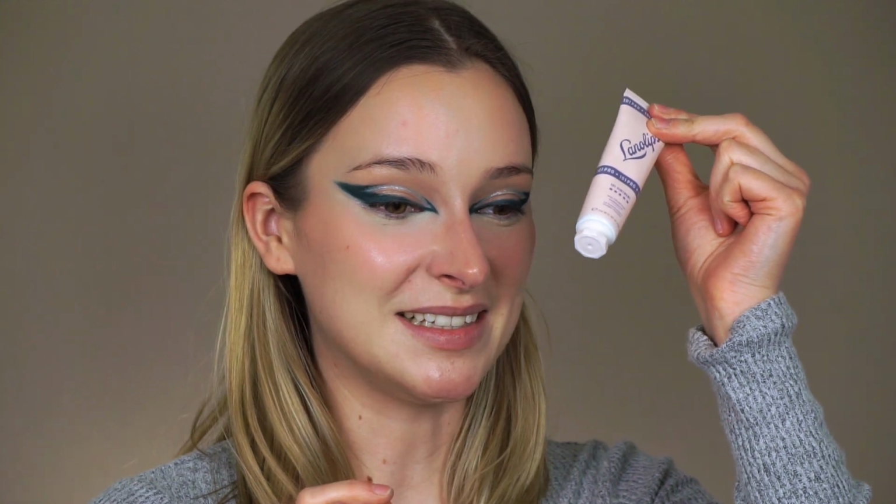So I really want to try this because I feel like this is going to give me a really nice glass, oily, dewy type of makeup look. So yes, I'm going to use this as my highlight. I'm kind of scared that it's going to ruin my makeup underneath, but you gotta try it to know if it works. So I'm going to give it a try.